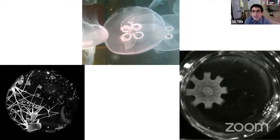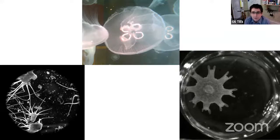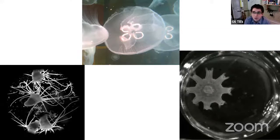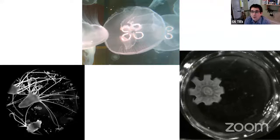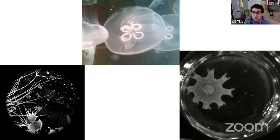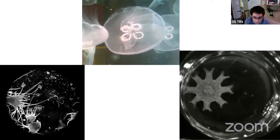So I find this fascinating, the fact that you've got 3 different developmental stages, 3 very different stages of life in a single species. And as I touched on at the beginning, we have an idea of what an animal looks like, an elephant or a jellyfish, but it's important to recognize that that is really just a snapshot of its whole life cycle.